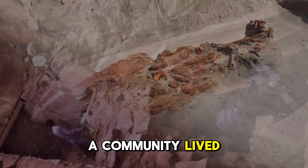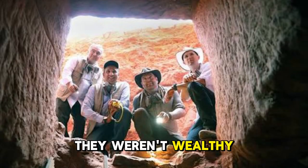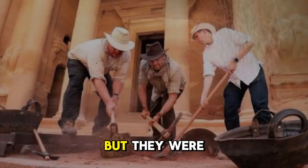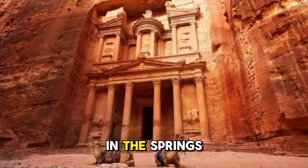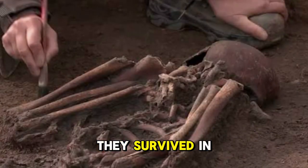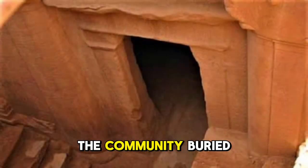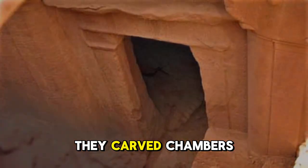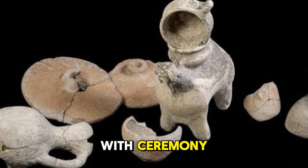A community lived here long before Petra became famous. They weren't wealthy, they weren't powerful, but they were here. They knew these canyons. They found water in the springs. They traded with passing caravans. They survived in the harsh desert. When people died, the community buried them with care. They carved chambers into the soft sandstone. They placed bodies with ceremony.